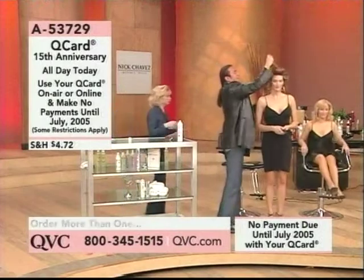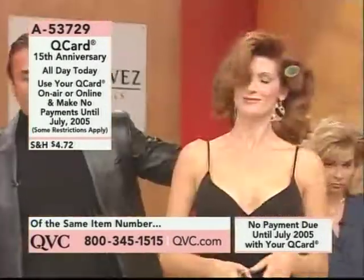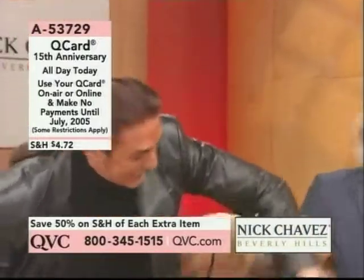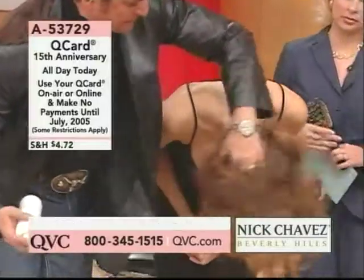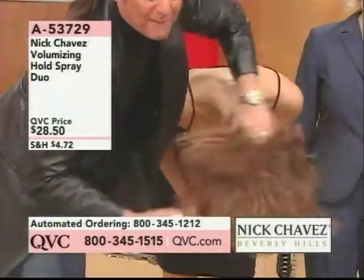We're going to take these rollers out. One thing that's really great about this, go ahead, Carol, and take that roller out on that side. Okay. Now watch when Carol flips her head over. Ladies, to get extra volume, what do we do, Krista? You move the hair around like this. Mm-hmm. When you do this, you create volume in the hair.